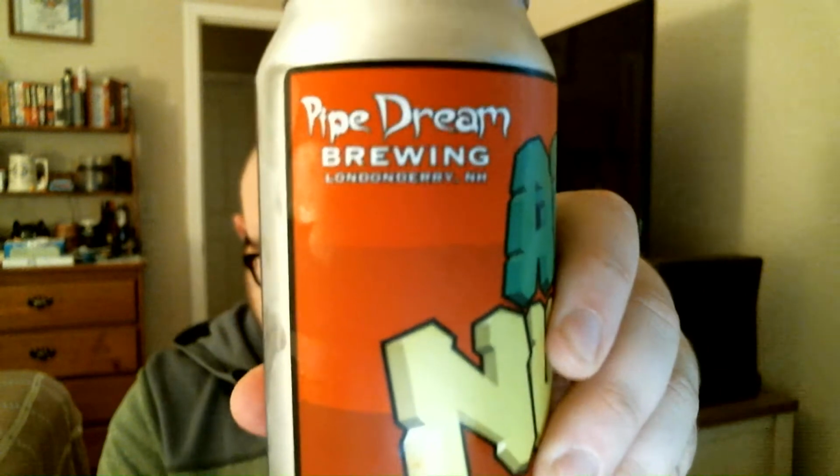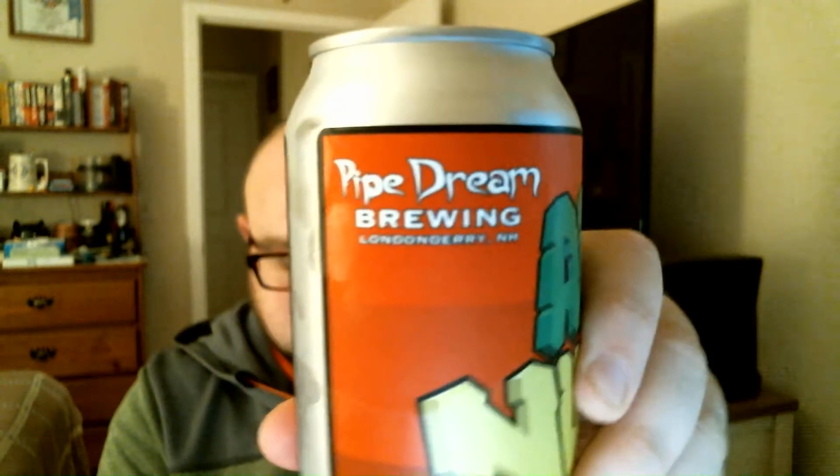I've got another beer from Bumpy Road. Well, he sent it to me. It's not one of his home brews, but this is a beer from New Hampshire. This is the Adult Nuggets Double IPA. There you go. Boom. Double IPA. Look how clear that is. Please keep cold. It is 7.5% ABV. It is from Pipe Dream Brewing Company out of Londonderry, New Hampshire.